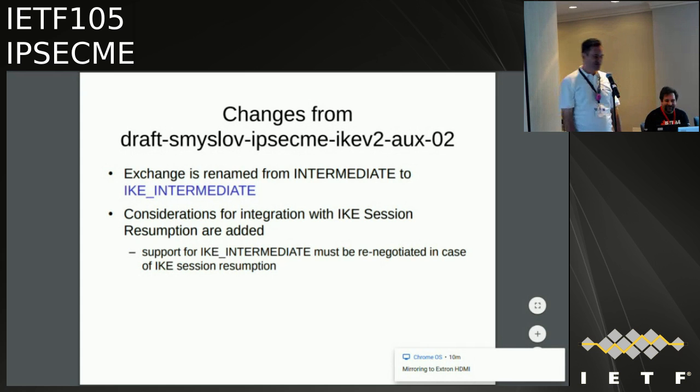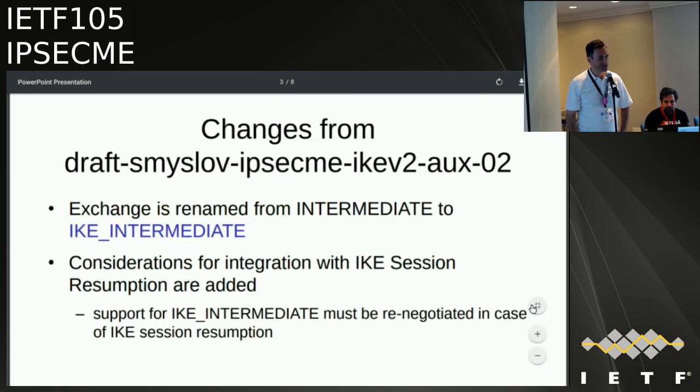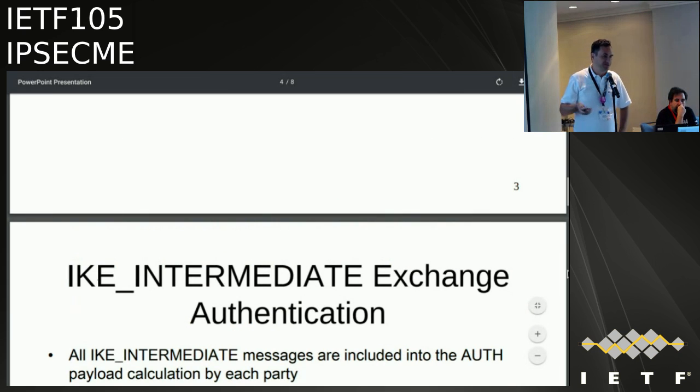Well, I've added some consideration for integration with resumption, that it is not resumed. There's no point resuming this exchange because it is used mostly between IKE_SA_INIT and IKE_AUTH, and after you resume, there's no point to have it. But anyway, it can be renegotiated.